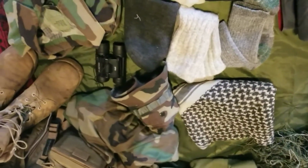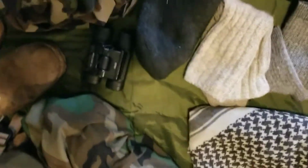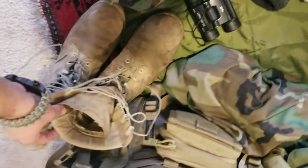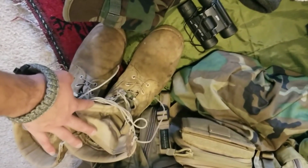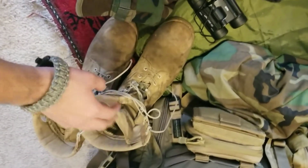Going on to the next part of the kit. All right, boonie cap, and my boots. Nice, broken in. Been using these suckers for years. They've been working just fine. They worked great last night at work, and they'll work great for the patrol.